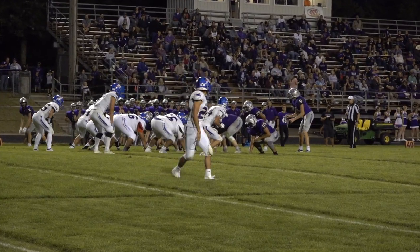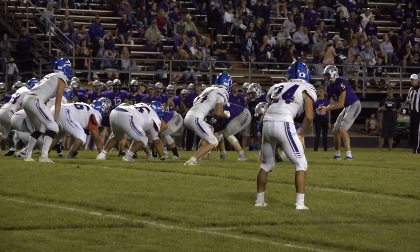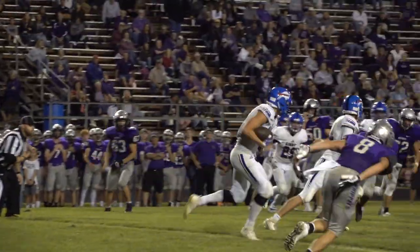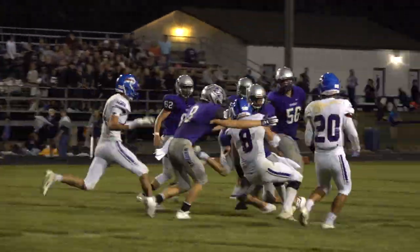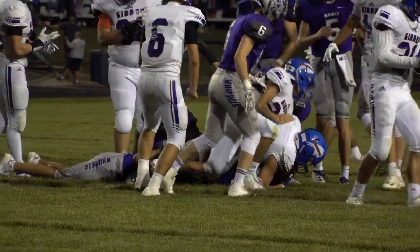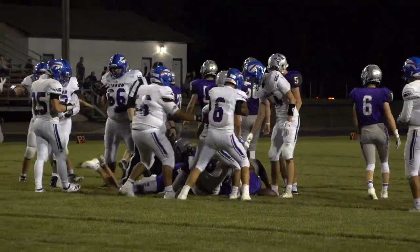Different looks, quads, trips to the left, land to the right, man-on-man pressure. They're going to blitz up the middle, looking for the slot left, picked off. It's picked off at the 15, to the 20, to the 25, and the tackle is going to be made by Johnson as he gets to the 26-yard line in the second half.